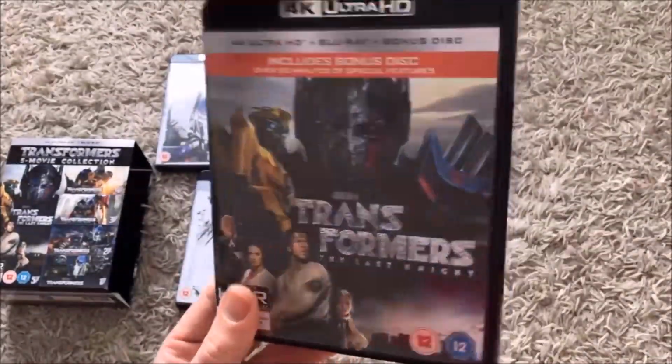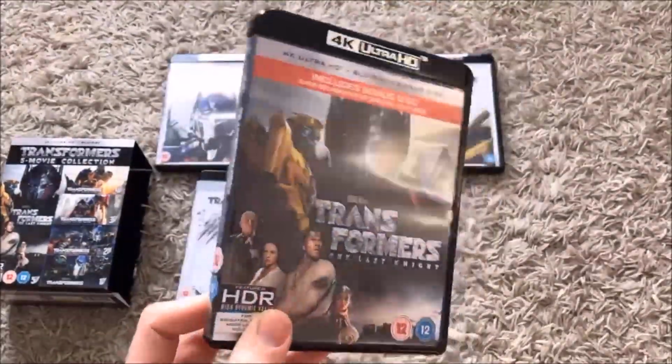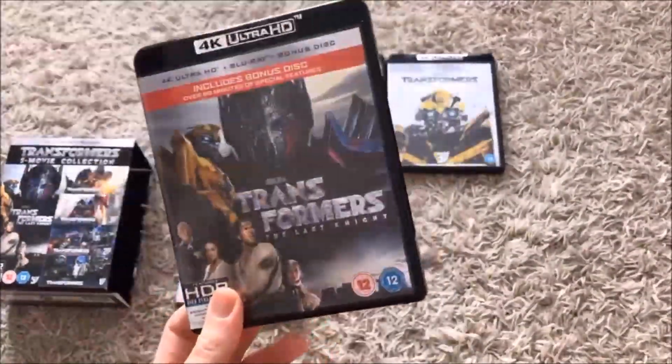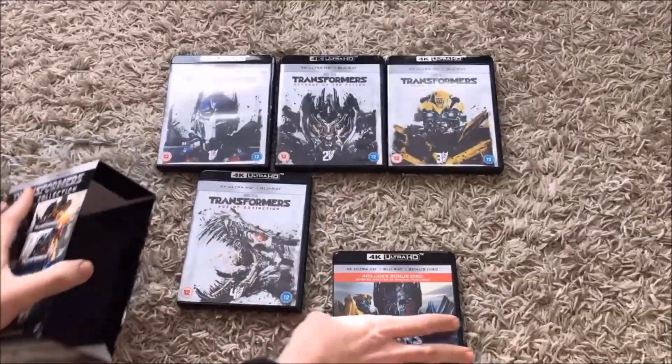because honestly, it has the IMAX scenes, which is great, and it looks absolutely fantastic in 4K. The HDR pops like a motherfucker, and everything just looks absolutely gorgeous. So, like I said, you might not be a fan of the movie, but picture quality wise, it's amazing. So that's definitely worth picking up.